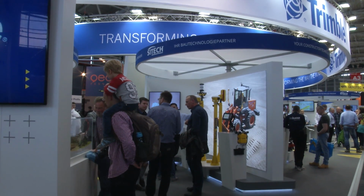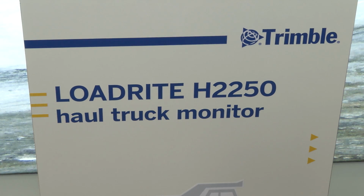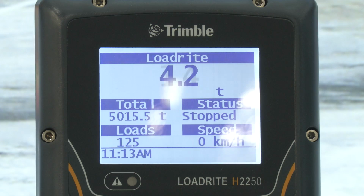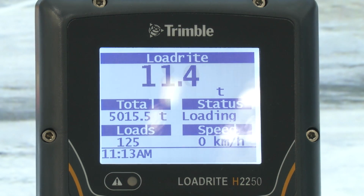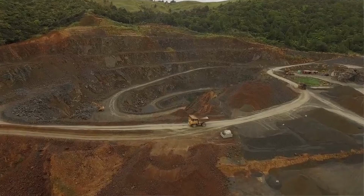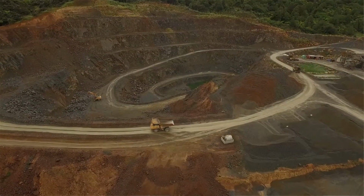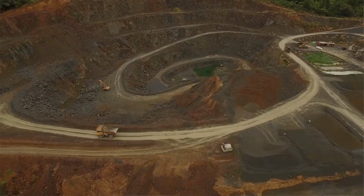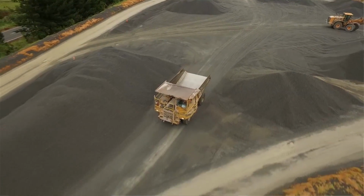We call it a haul truck monitoring system, not a haul truck scale. We use weighing as the core measurement technology that tells us how much material is in the truck. What we do with that information makes it more like a fleet management system. So we measure the weight and the activity of the haul truck. We provide that information to the cloud. We can do a cycle time analysis. We bring that information together with similar information from the production plant.